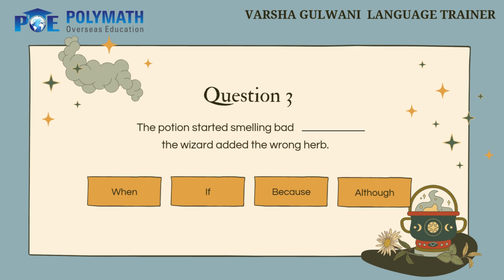Question 3. The potion started smelling bad. The wizard added the wrong herb. Now look at your choices. When, if, because, although. What are we really saying here? The potion smelled bad. But why? What caused it? Take a moment to think. Which conjunction gives a reason?